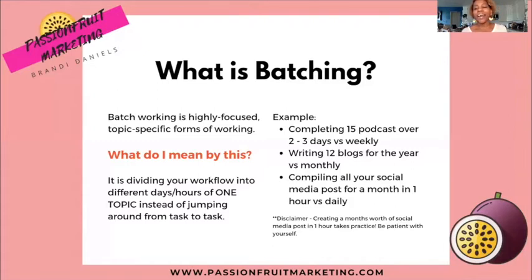Third, compiling all your social media posts for 1 month in 1 hour versus daily, which is the goal for this workshop. It is totally doable. It can be done. I also want to remind you to give yourself some grace, because batching, productivity, workflow, all of these things are skills that can be learned. They take time and repetition.